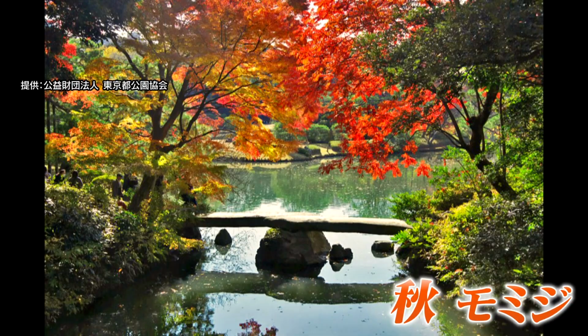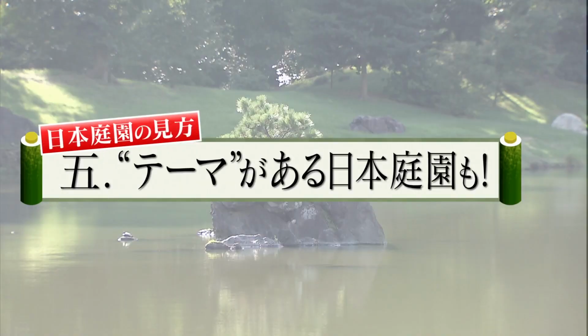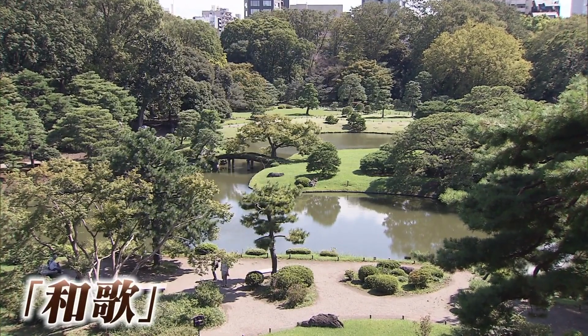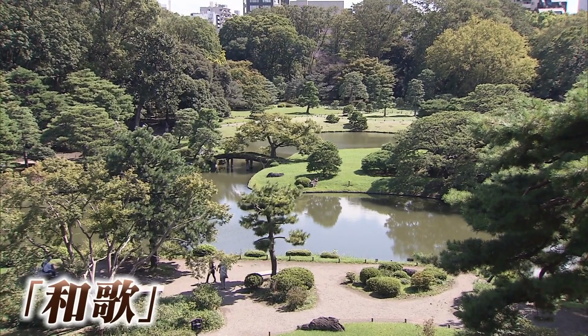Not only the different weather, Japanese garden can also be enjoyed in different ways depending on the season. Some gardens have an overall theme. In the case of Rikugien, the theme is waka poetry.